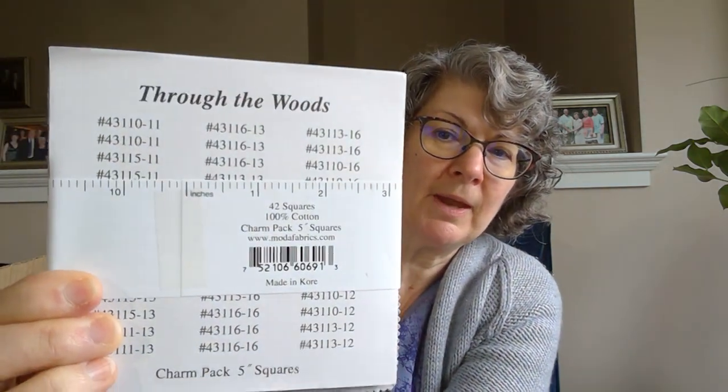I am getting this for our daughter's gift. It sort of has a forest theme, or a lot of the things in it do. And so I ordered this fabric collection that's called Through the Woods. It's by Moda. And let's see, I don't want to take the labels off, but I know it has owls in it for one thing. She loves owls. Yeah, there's an owl there, half an owl.